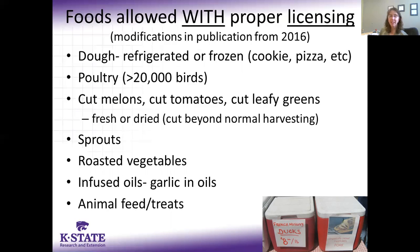And then things like if you have an infused oil, so not a vinegar, but an oil, or like a garlic and oil, or tarragon and oil, those sorts of things you do need a license because the oil is a higher risk type of product. If you're selling animal feed and treats, like pet treats, dog treats, dog biscuits, or whatever, you do need a license to sell that as well, and that's from the Kansas Department of Ag Feed Division, actually.